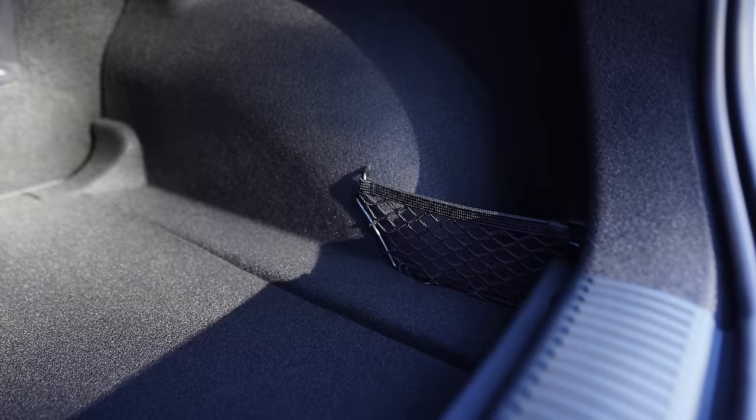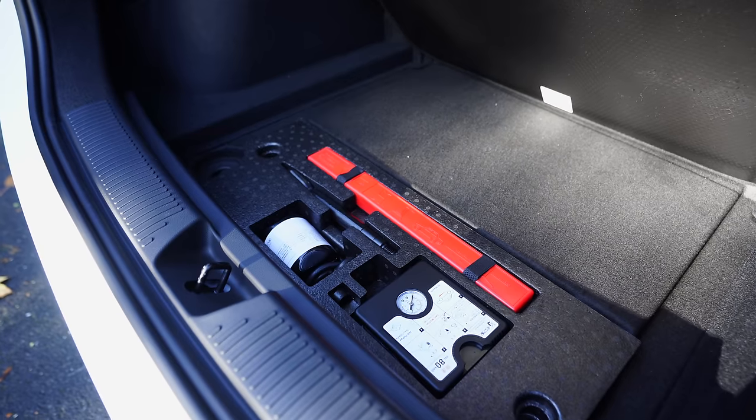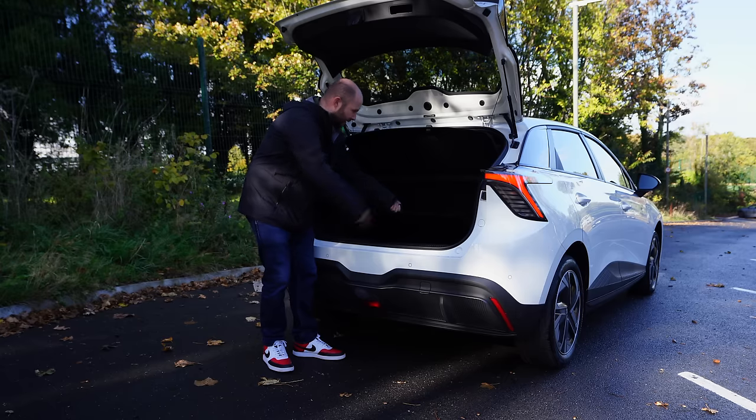A little bit of a storage net. Down here, you might expect some storage for cables because there's no frunk, but there isn't any. It's just spare tire, carry on.